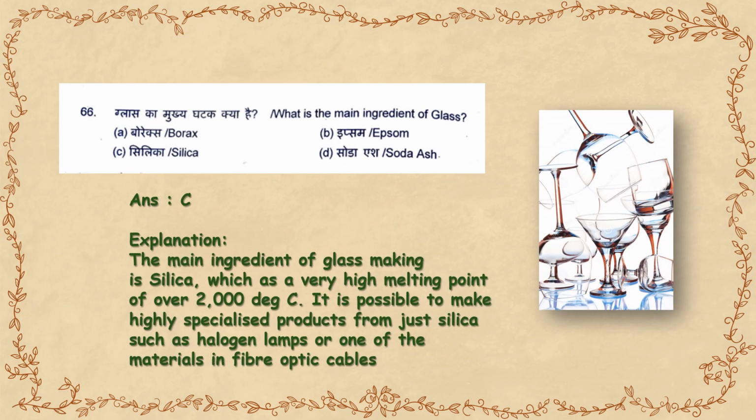What is the main ingredient of glass? The main ingredient of glass is silica. Answer is C. Here, the main ingredient is silica because it has the highest melting point of approximately 2000 degrees centigrade. It is possible to make highly specialized products from just silica, such as a halogen lamp, or one of the materials that is used in fiber optic cables.